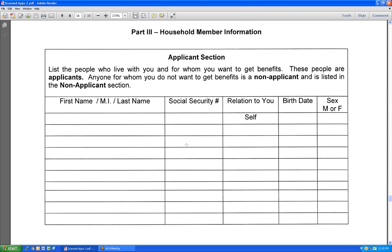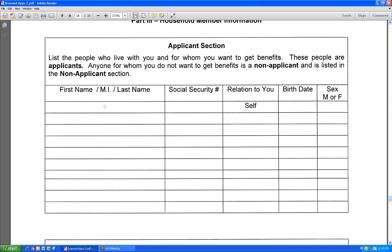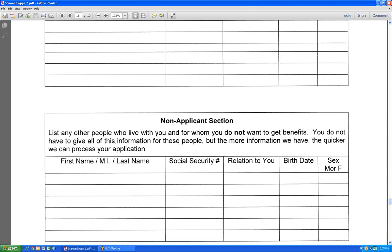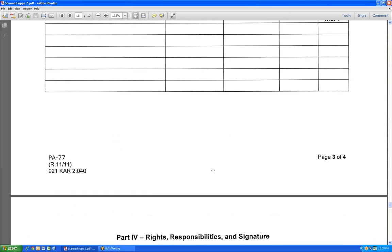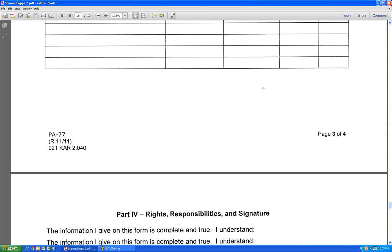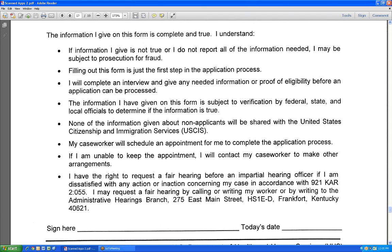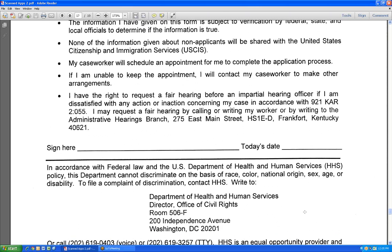Here's the applicant section. It's a subheading within this household member information, so there's applicant and non-applicant. Typically with spend down, it's one person is the applicant, unless the two spouses for some reason have had coinciding medical bills. So you're going to put the person there. If there's anybody else in the household who does not need to apply for spend down, you put that information there. And you'll notice here that it's not required, but the more information they have, the quicker they could process the application. And then finally, this is the signature page where they read through this information and sign accordingly.